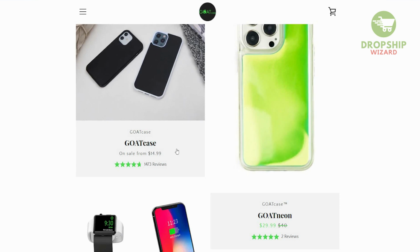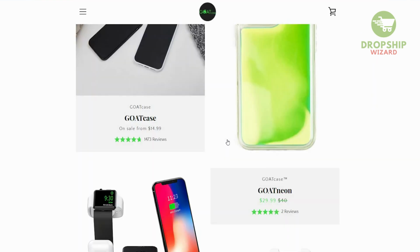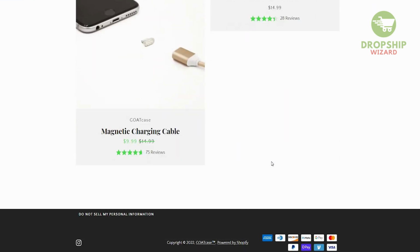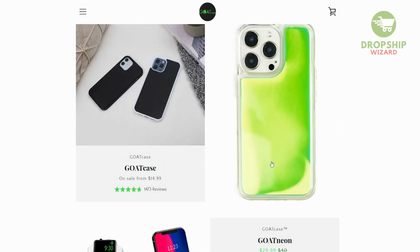This phone case right now is $14.99. We're going to come back to the price. I want to show you the simple elements that they've focused on. This phone case is going for $29.99. Imagine how much that's going to cost them and what they're selling it for. All these elements that you can see are only a couple of things, but they're able to focus on one product and make it massive.